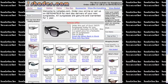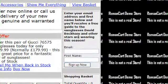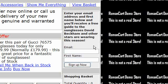But looking at the top right hand corner up here, you'll notice we've got a sign up saying enter your email address and first name below and you'll receive a free guide to the sunglasses David Beckham and other stars are wearing this season. Now the point about this is that a lot of the people visiting this website are not going to be ready to buy right now.